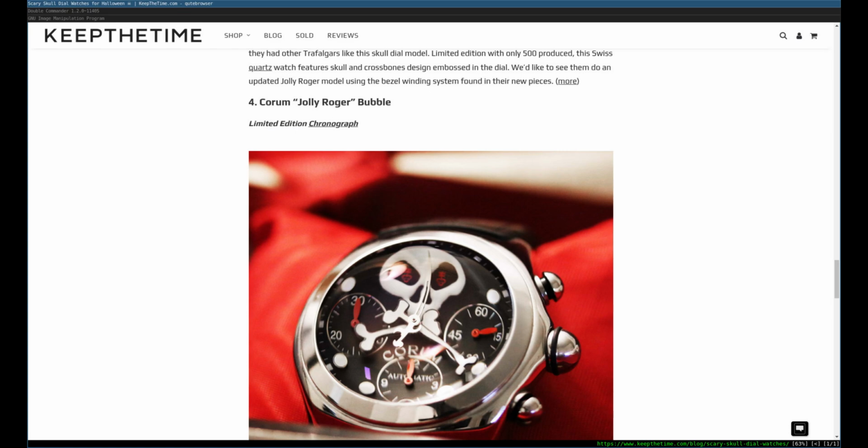These watches retail for $120,000. A Blog to Watch did a write-up of this piece, and I've put a link to that in the show notes below. And I also found a reference to it in a list of skull watches on Keep the Time. Most of the other watches on that list were not so impressive. This one actually kind of stood out. However, the next watch on my list comes from that particular article.